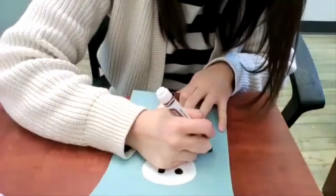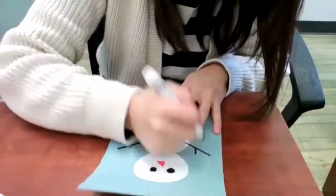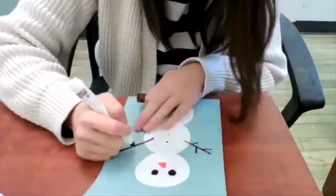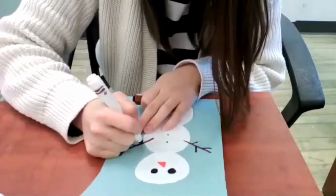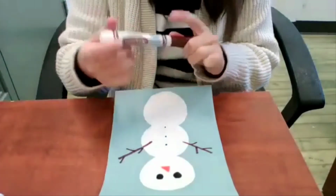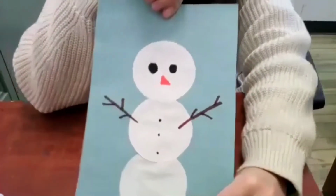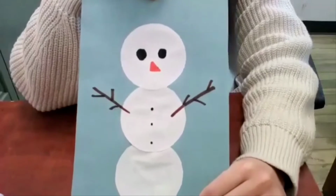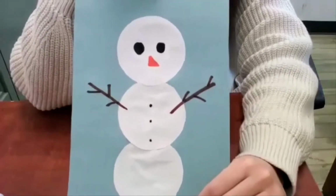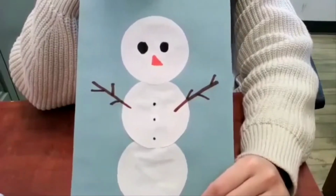Let's draw arms out like this. And then I'm going to draw some branches sticking out too, so they look like fingers and hands for my snowman. Let's close the lid for my snowman. Ta-da! Oh, I think something is missing for my snowman. What do you think? Well, my snowman is missing a big smile.